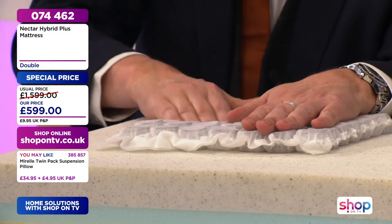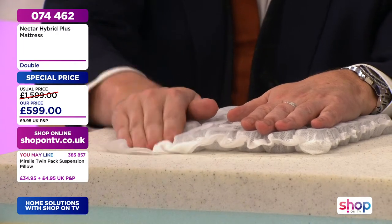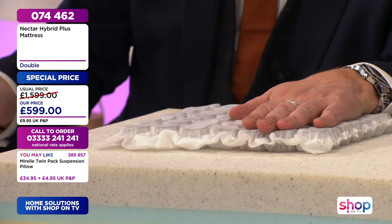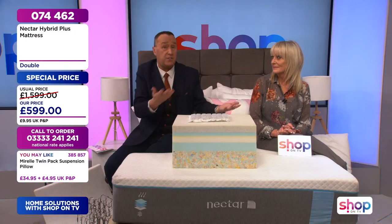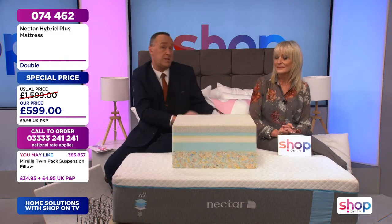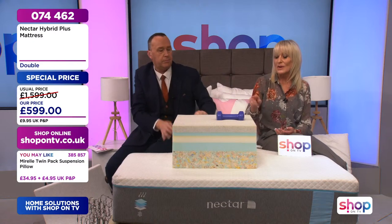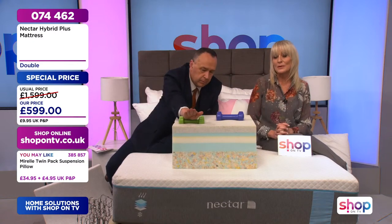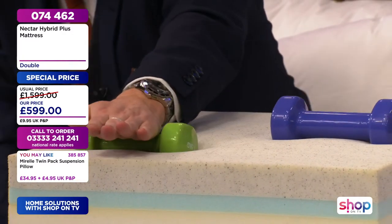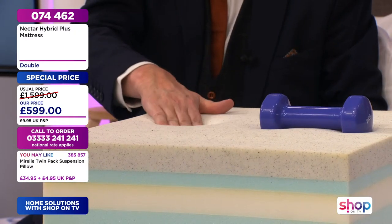So the motion isolation works in real terms, that if your partner gets up to go to the loo in the night, if your partner is getting up over and over again to feed a baby, or maybe you just work different shifts like a lot of us do now, that disturbance, that movement won't transfer from one side of the bed to the other. Once you get woken up at night, it's really difficult to get back off to sleep, isn't it, sometimes? Whereas with this mattress, you won't feel that movement, so you won't get woken up. And the great thing is, if you think, I'm a really light sleeper, get this home and try it and see the difference that it makes to you.